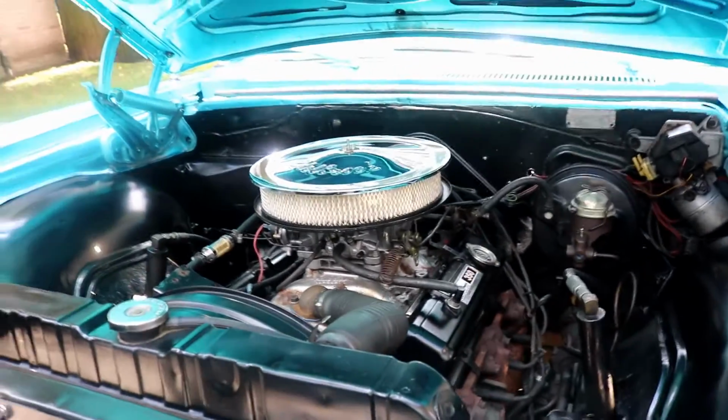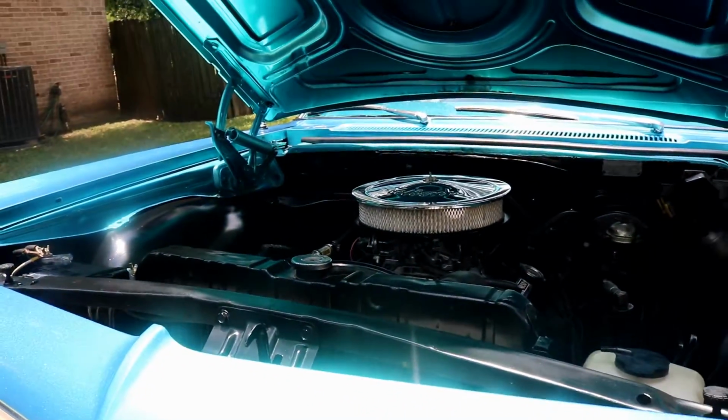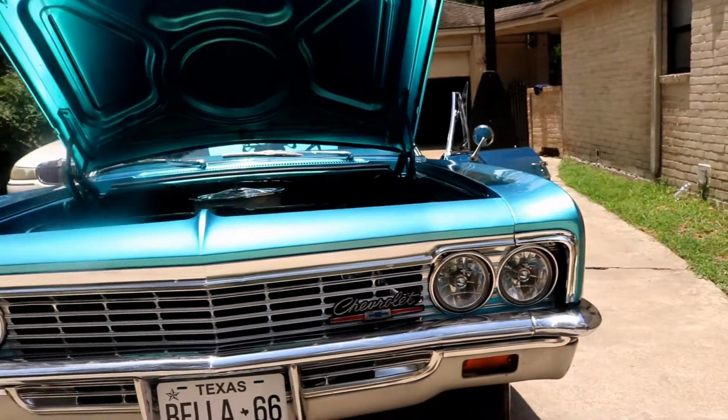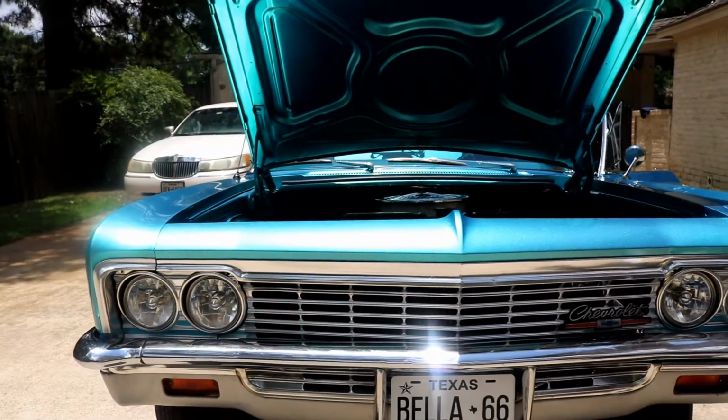Yeah, it sounds nice too. You got Flowmasters on it? Actually, no. I just got some silencers, man. This muffler needs to be redone. Okay. Sounds tough. Thank you, man. I mean, it runs smooth, man.